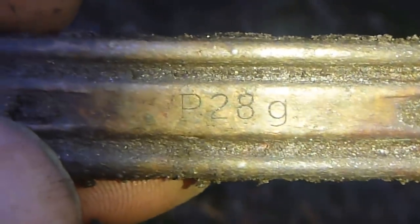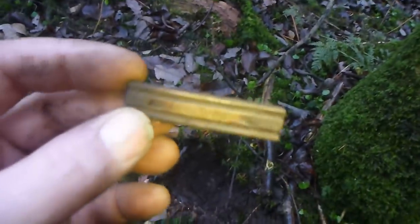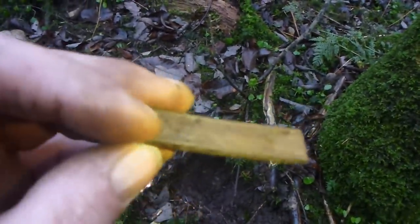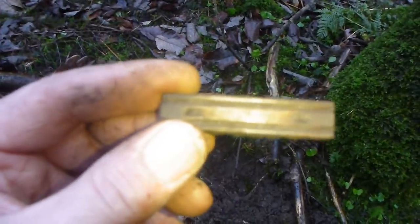Let me see if I can zoom in. Let's have a look. See if the camera can pick it up. P28G. Is that cool or what? In very good condition. This has been here for a very long time, and it's just next to one of the ammo pockets here. That is so neat. This trip has really been very enjoyable and brought back a lot of small details from the past. This is very special, you see.